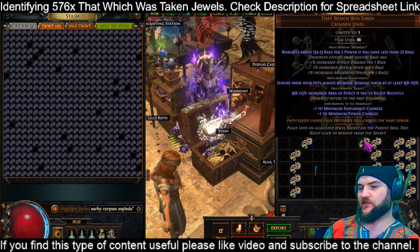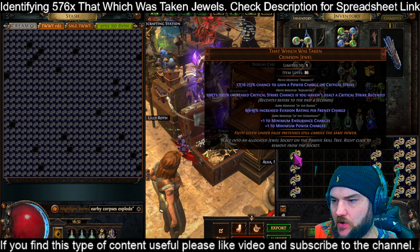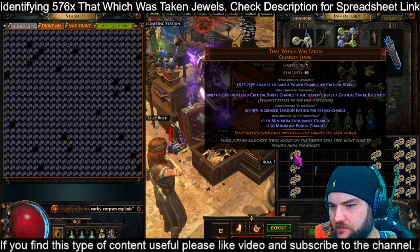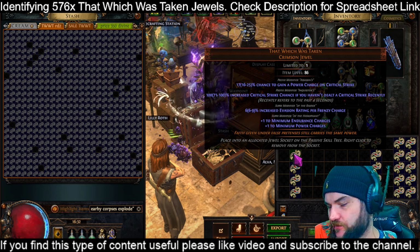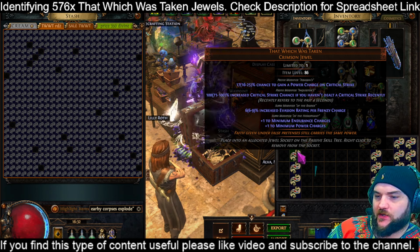I'm just realizing something as well. Sorry, I'll get this last one here. Oh, cool, look at this. This one synergizes interestingly. All right, here we've got minimum endurance and power charge. Then we've got power charge on crit and evasion rating per frenzy charge. Very charge-oriented. And then we also got increased critical chance if you have not crit recently.